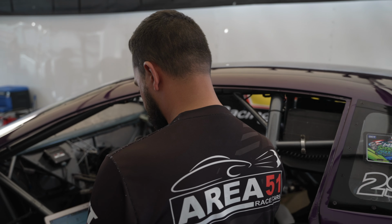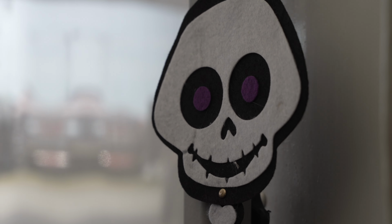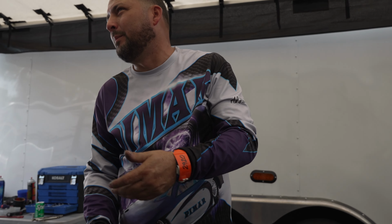Pimar has the cars dialed in to track conditions both on daytime and night, and the drivers did their part to continue advancing through eliminations.